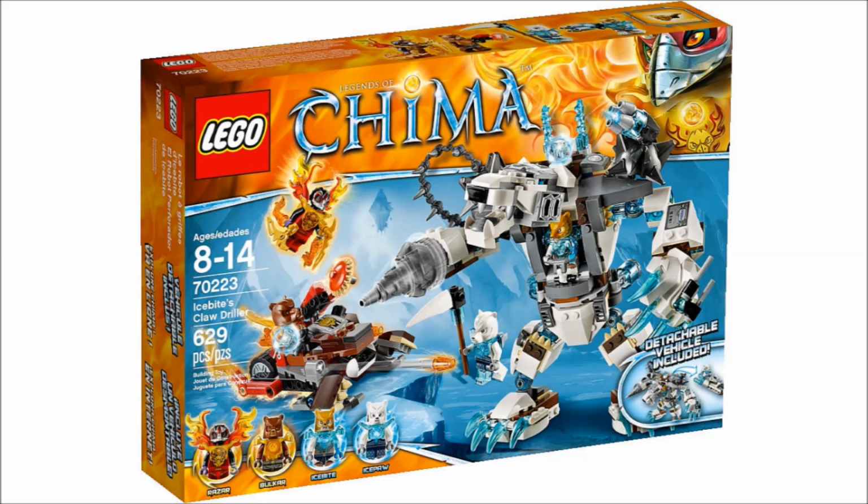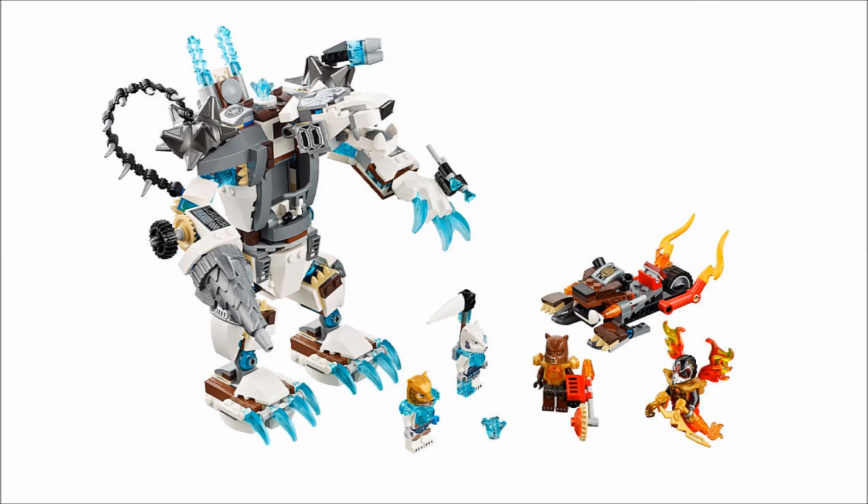This next set here is very good. I really like this set. It's called the Icebite Claw Driller. This is really cool because it's a mech, and I like mechs for some unconventional stuff, and I think this is a very unconventional mech.